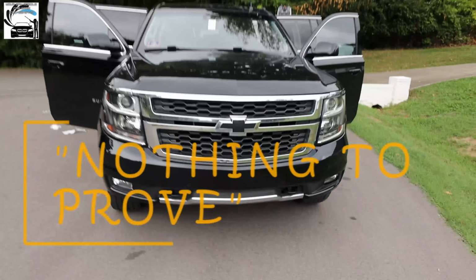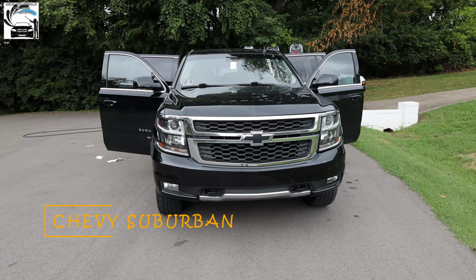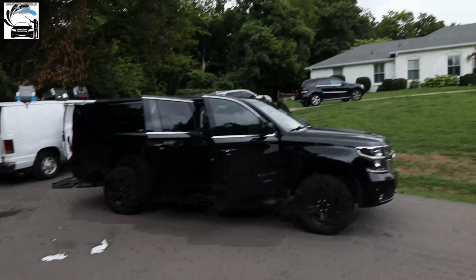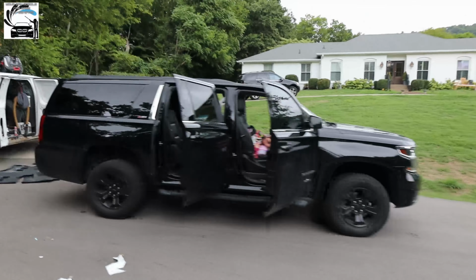We done made it to this first stop. We out here in Brentwood, Tennessee. If you remember, just a few weeks ago, I did this car, but we didn't do the exterior of the car. We're here to do the exterior and the interior. But if you look at the sky again, it looks like it's gonna rain. It's gonna be a cloudy day today, but it says no chance of rain, so that's a good thing. We finna go ahead and work on this Chevy Suburban, man.